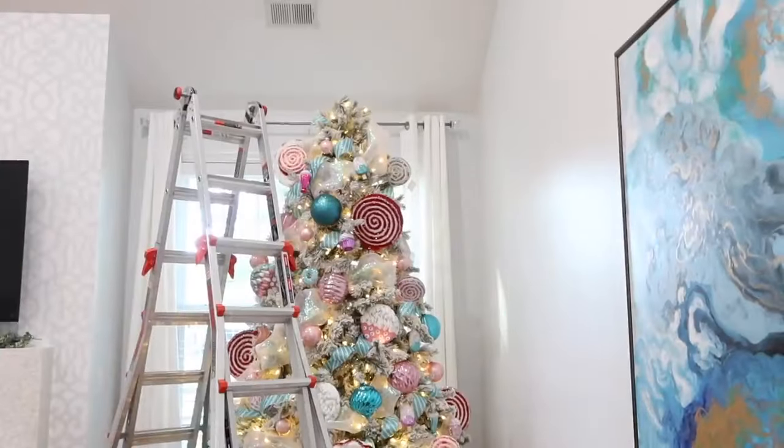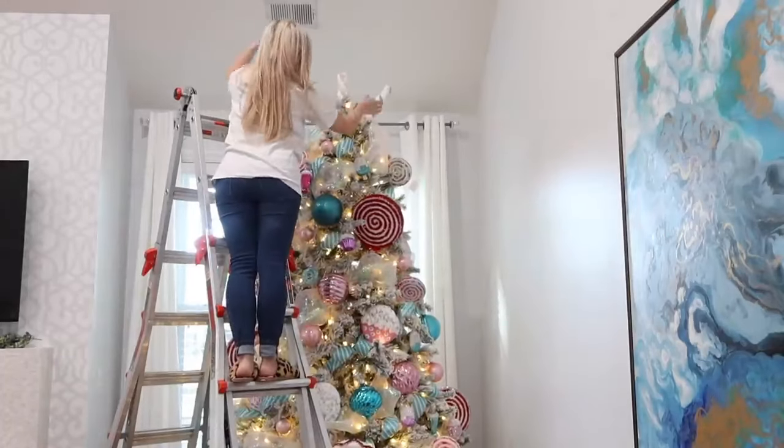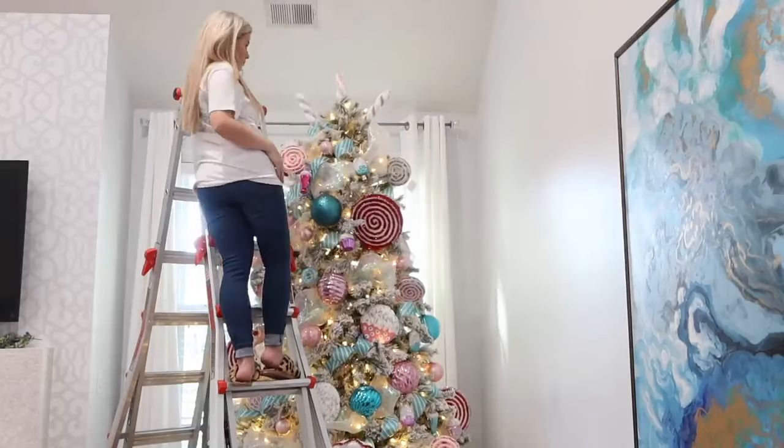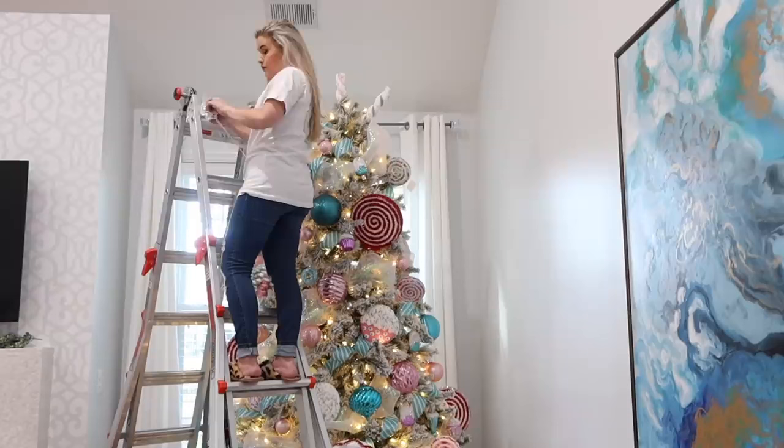But now I'm gonna get to work on the tree topper, and I have these longer lollipops, and I have three of those. I wanted one down the middle and then two on the sides, and then I'm gonna start to add in all of my picks.